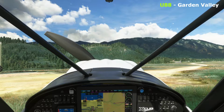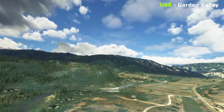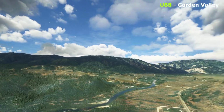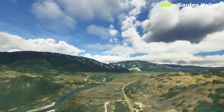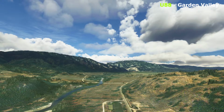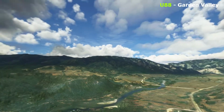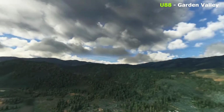Okay, welcome to Garden Valley. It'd be a lot easier approach to come in on runway 10, but we're low and slow. 28 worked out perfect for us. We were coming in, but I would say most of the time you'd probably land on runway 10.